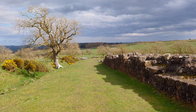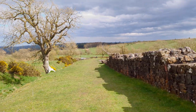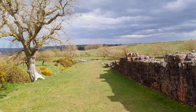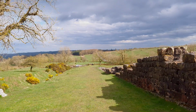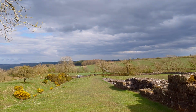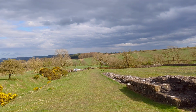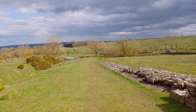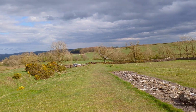So here we are, walking alongside the wall again. It's probably been about an hour since we've seen any real substantial remains of the wall along this section, and I think I've just been able to make out the distant suburbs of Newcastle, which is a reminder, an indication that I'm not that far from the end of the wall. Well over halfway, only 2 more stages to do after today.